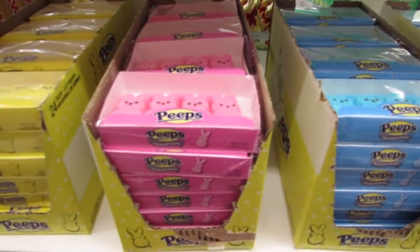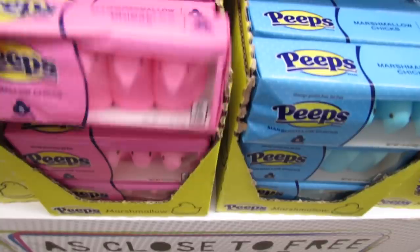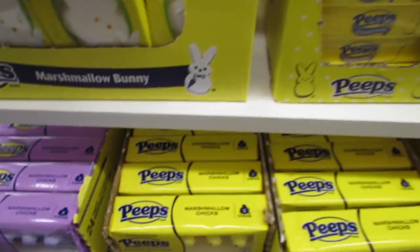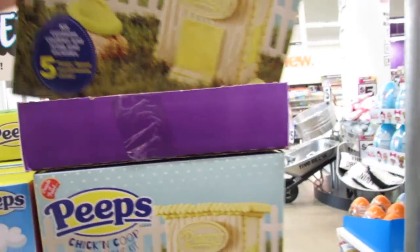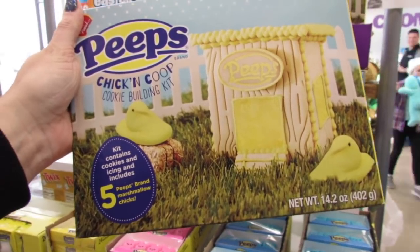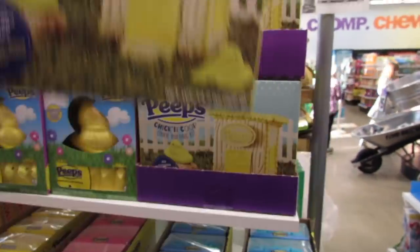I just love seeing all the different colors of Peeps. Oh my gosh, you guys are so cute. We have pink, we have blue, yellow, purple. We even have a little marshmallow white bunny Peep. We have a chicken coop, a $5 chicken coop. You guys can make a cute little Peeps chicken coop. It comes with the cookie and the icing and the little Peep chicks.